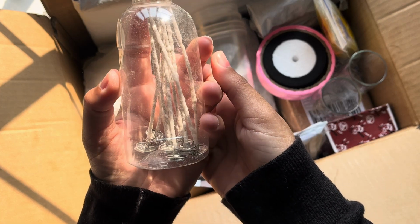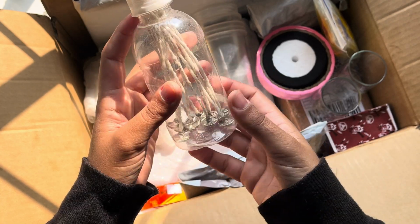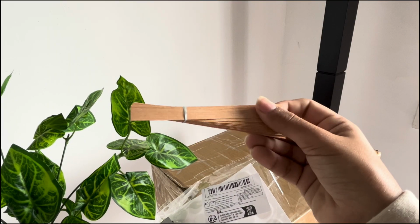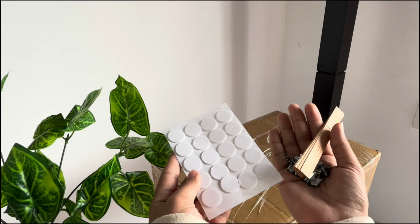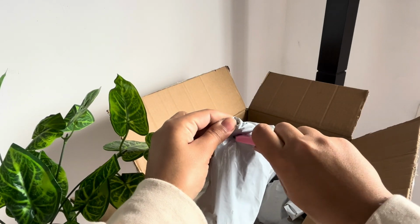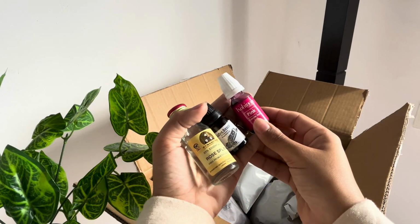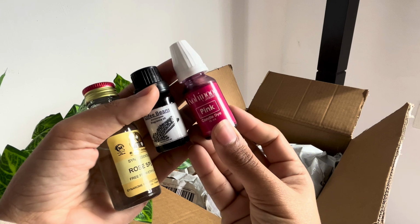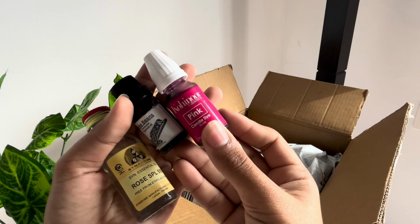Then we have wicks. These cotton wicks are pre-waxed, which helps them burn better. If you want a stronger scent throw, wooden wicks are great options too. For fragrance, I am using rose and coffee. But you can experiment with lavender, vanilla, sandalwood, or even essential oils for a more natural scent.